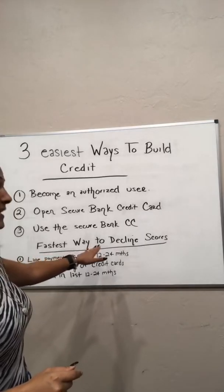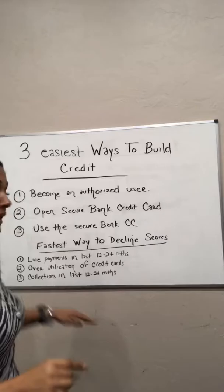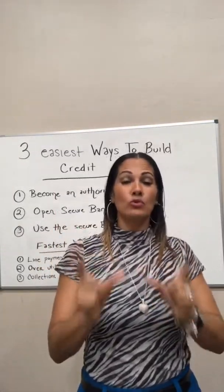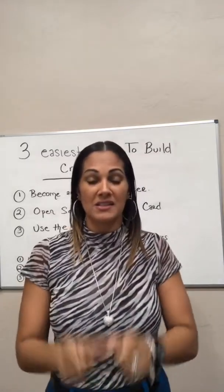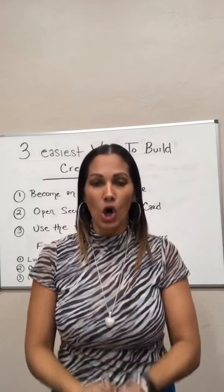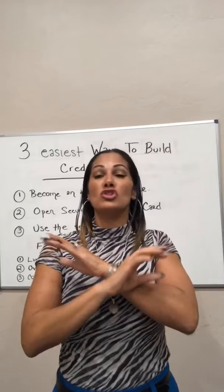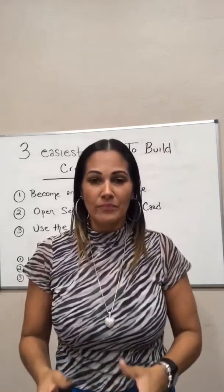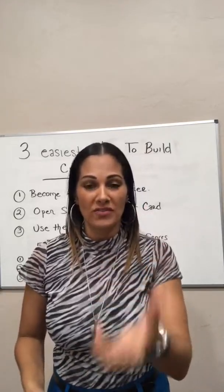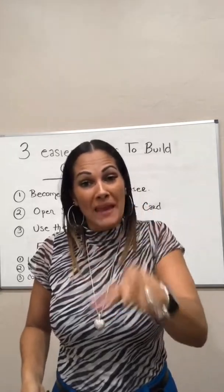Now, the fastest way to decline your scores, because it's very important that you know both sides of this, is one, late payments in the last 12 to 24 months. I pull so much credit on a daily basis that there are lates right now this year. It's going to be very, very hard for you to qualify for a mortgage because it dings your score so bad. It's detrimental. Not only that, think about it. You're asking a lender to lend you hundreds of thousands of dollars to buy a home in promise that you're going to make your payments.